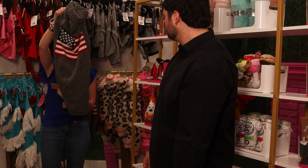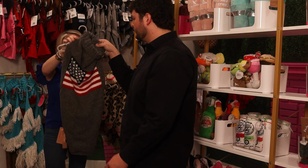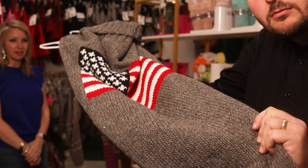This particular size is a 2XL, so this is 65 to 85 pounds, but the size up from this is 85 to 135. Okay, so this is part of that. Earlier you were talking about the larger pet line. Yes. So that's 65 to 85 pounds.